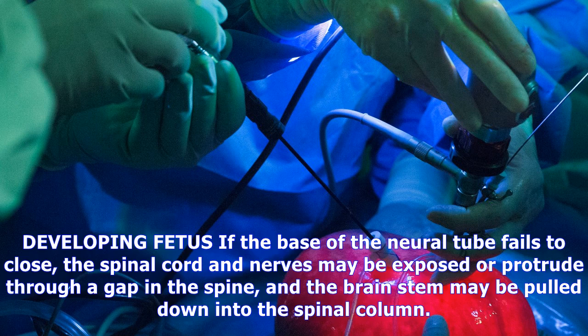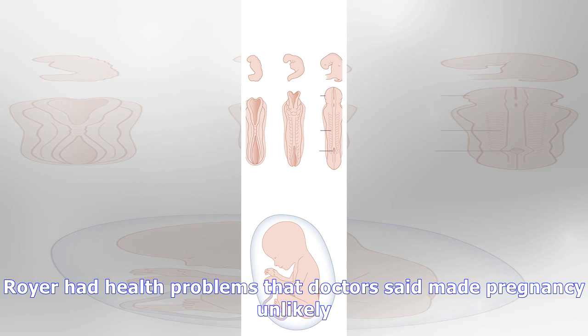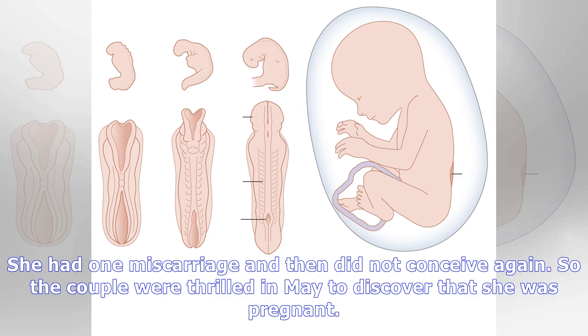Developing fetus. If the base of the neural tube fails to close, the spinal cord and nerves may be exposed or protrude through a gap in the spine, and the brain stem may be pulled down into the spinal column. Embryo. A groove along the embryo's back folds together to form the neural tube, an enclosed space that will be filled with the brain and spinal column. But a gap at the base of the tube can lead to spina bifida.